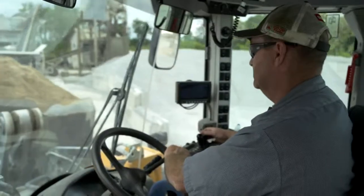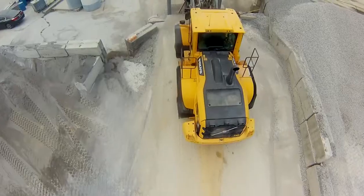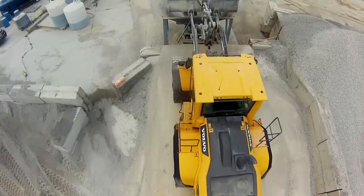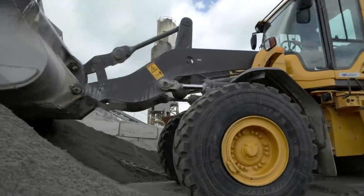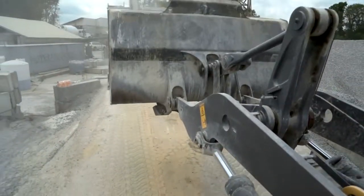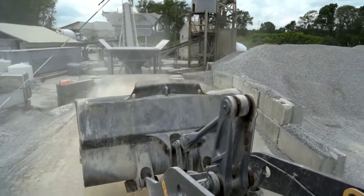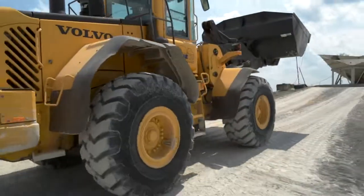Operator comfort. I mean, you've got a guy that's going to sit in a machine, he's going to be in it 12 hours a day. It needs to be comfortable. And to me, they were overall the most comfortable and easiest-to-operate machine that was available. I'm able to put a larger volume bucket on a smaller tractor and have control. They handle just about anything you want to pick up and they still feel good.